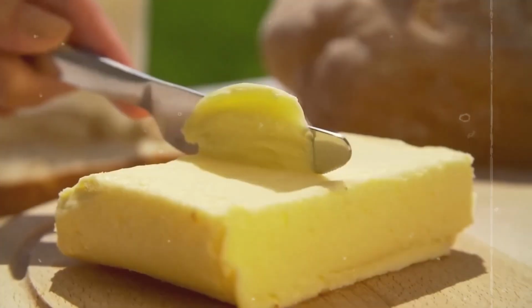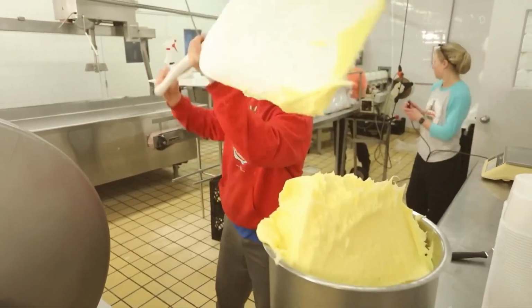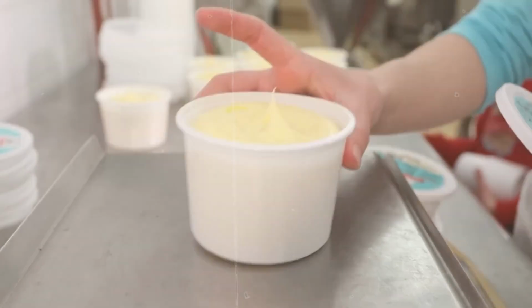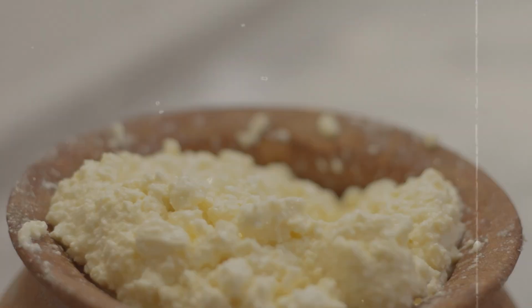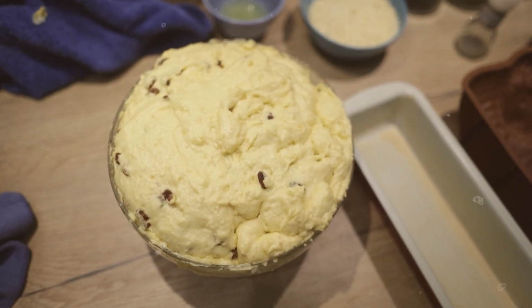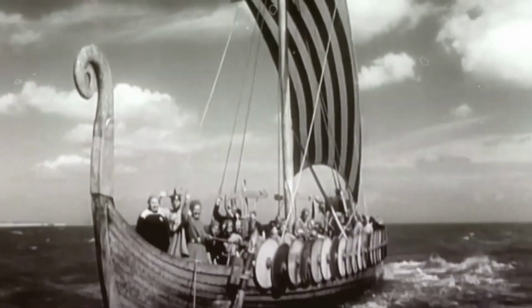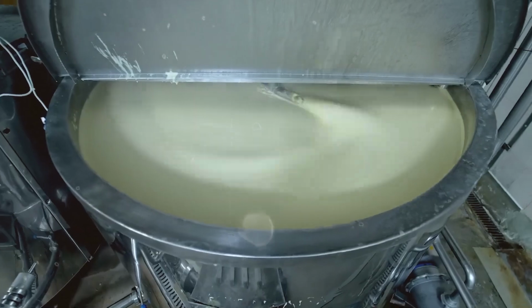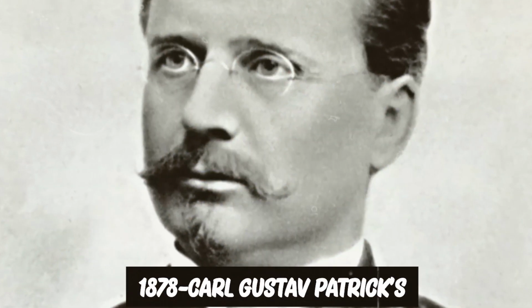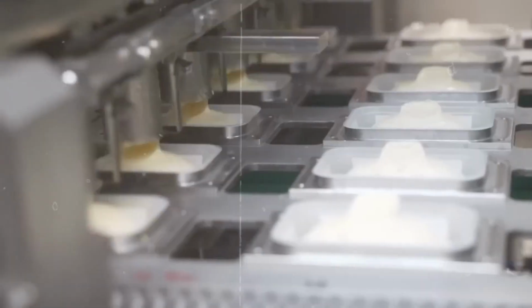The journey of butter, from cow udders to consumer tables, took a leap forward during the Industrial Revolution. In ancient times, the Romans valued butter not only for culinary uses, but also as a beauty cream and burn treatment. Vikings relied on butter for sustenance during their daring journeys. In earlier days, making butter involved agitating milk in animal skin bags or hollow logs. The turning point came in 1878 with Carl Gustav Patrick's mechanical cream separator, enabling large-scale production.